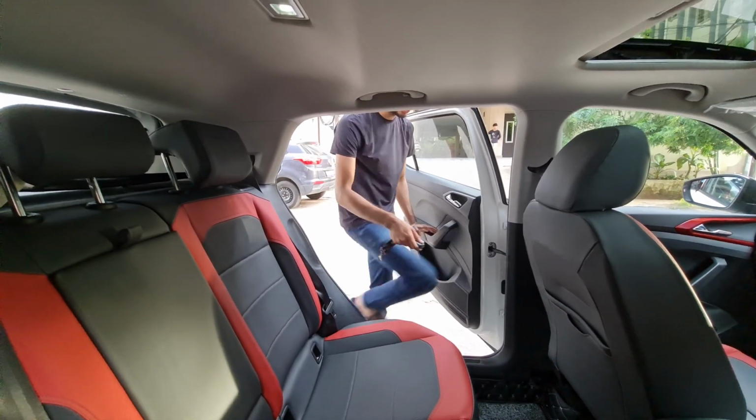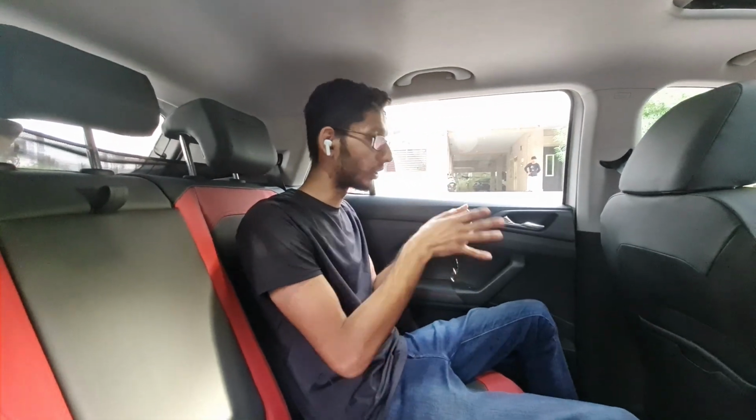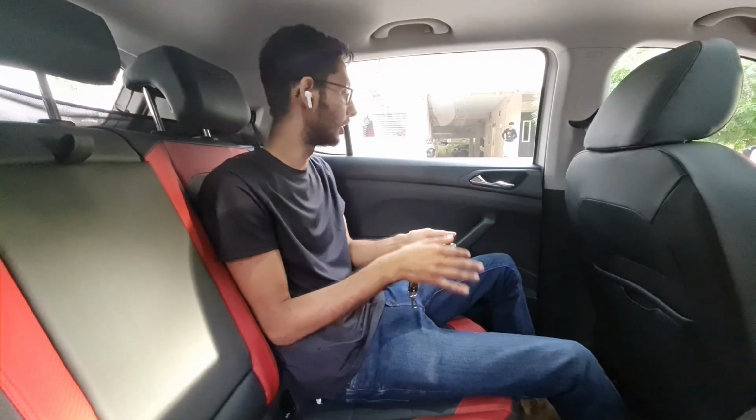So let's get into the rear seat. Closing the door of the car, the build quality is really good. It's the tough Skoda build, the Czech car, what you expect since it's the Volkswagen Group.